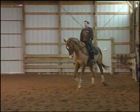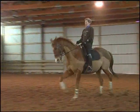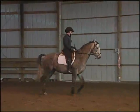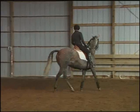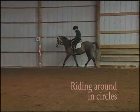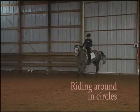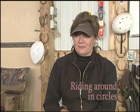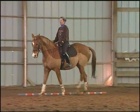If you feel like you're getting bounced out of the saddle, he's tightened his back. Keep asking, keep asking. Left flexion, bring his head to the left, move him on down. Up you go. There. Good. Feel it? Yep. Good. That's the basic schooling figure for dressage, a 20-meter circle. Let him go in front a little bit more.